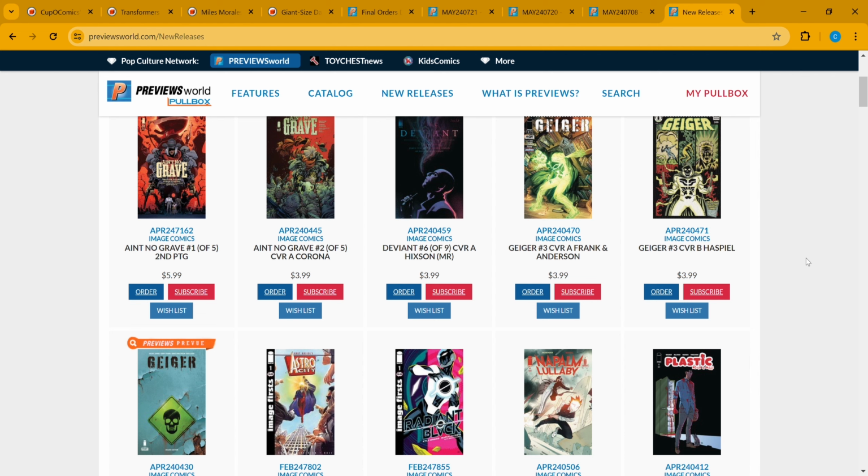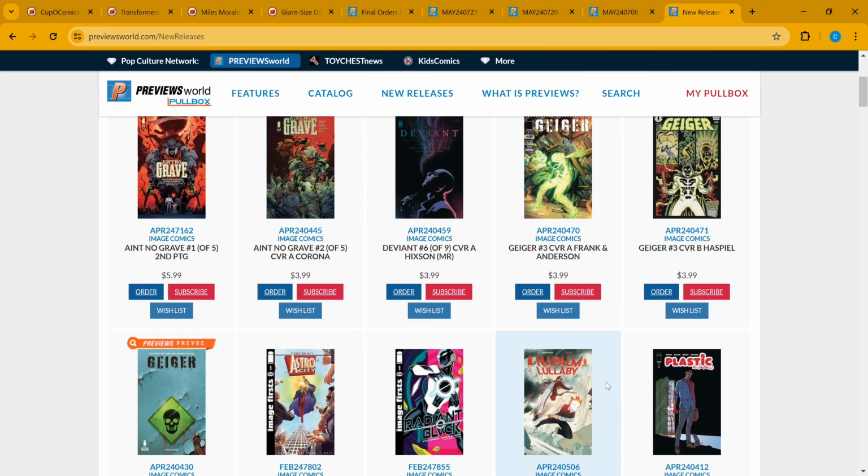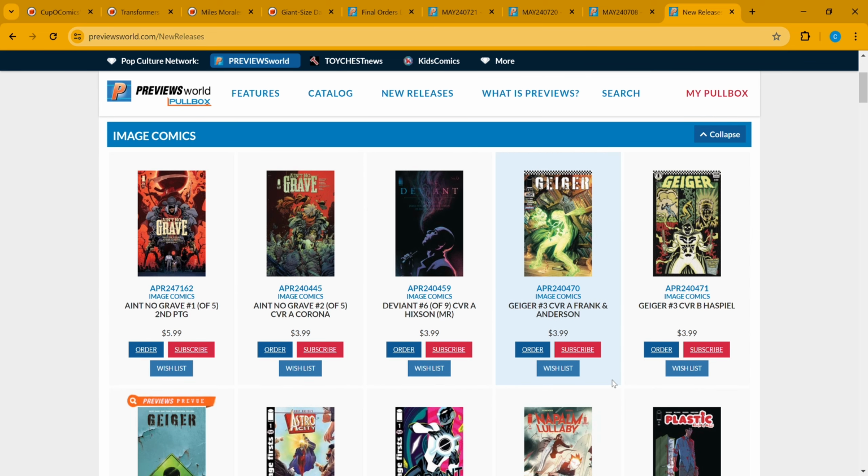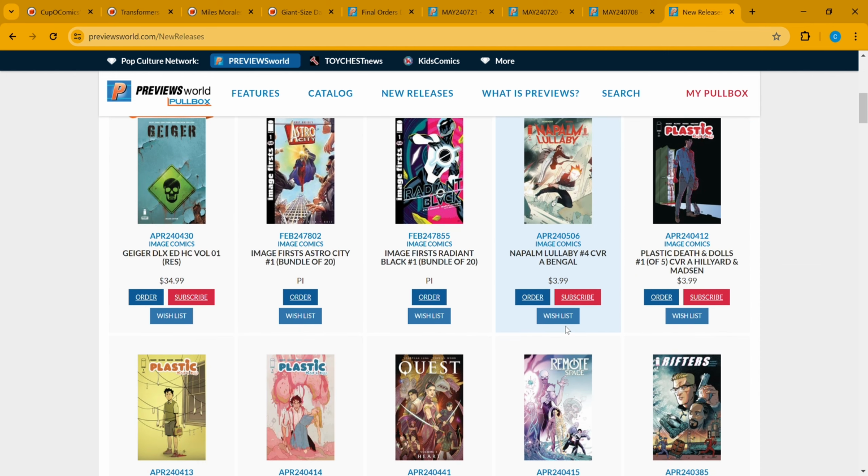We got Deviants number 6. If you've been reading Deviants, it's a pretty good book. Slow burn, not a big action book, so if you're into superheroes and action, don't get that. But if you like thrillers and mind-messing books that mess with your mind, go ahead and get the Deviant. You got Geiger number 3. All right, Geiger's been a pretty good read. I'm digging it.